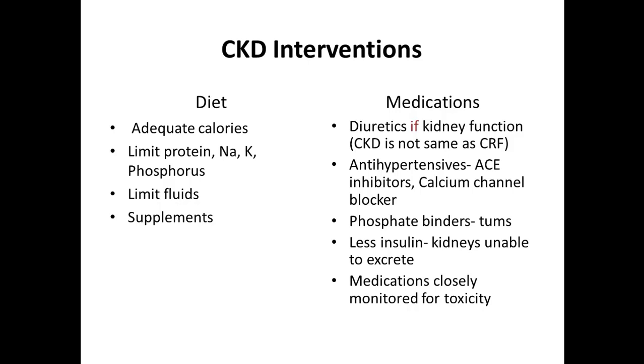We want them to have a diet high in calories, because we want them to take in as many calories as possible. But we want a low protein level, to limit the nitrogen intake. But somebody who's on dialysis loses protein during dialysis, so it just depends on whether they're on dialysis or not.